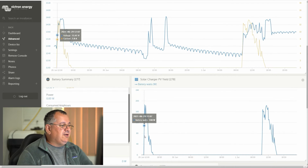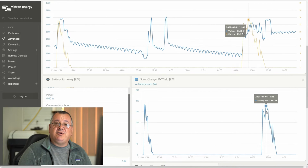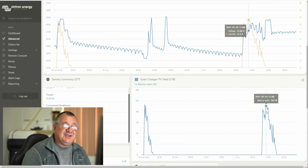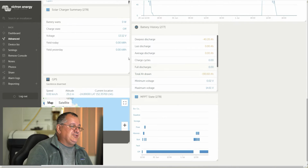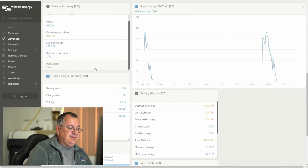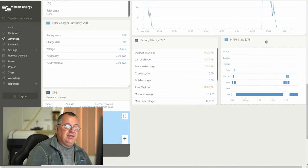So if I scroll along here, let's have a look. Putting out 181 watts. So it's a 250 watt panel, and that's at 11:08 AM. So that's pretty good going. I reckon that's pretty good for winter time. And of course you've got your solar charge current as well. And then the other one is, let me just scroll this one over here.